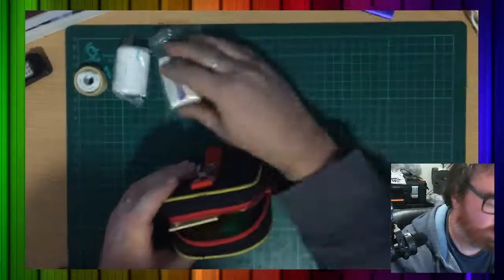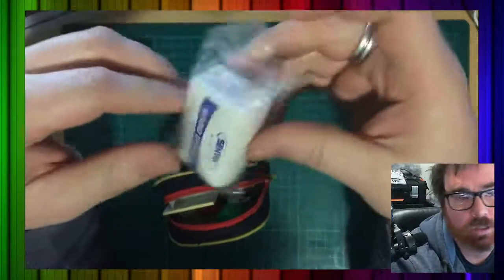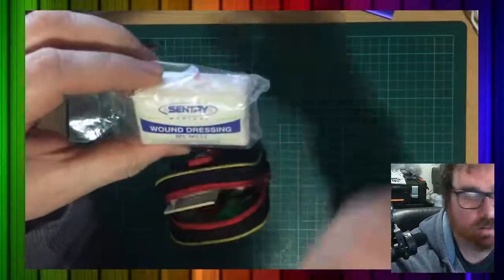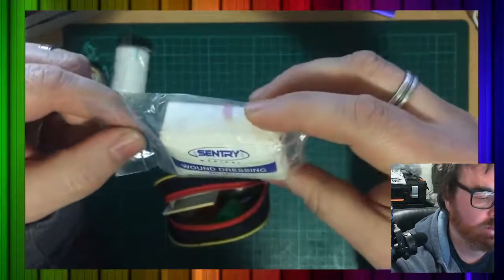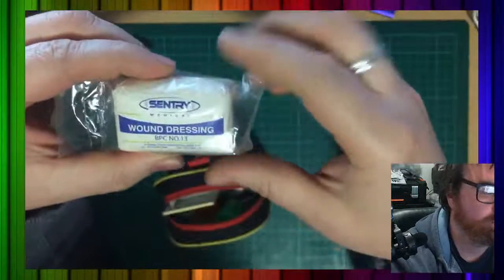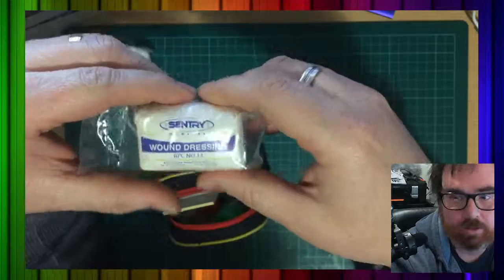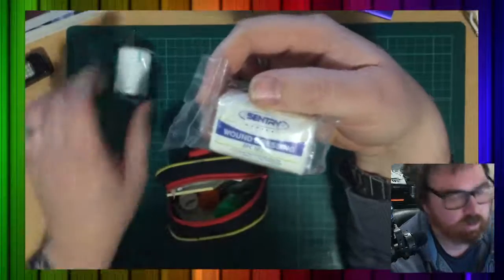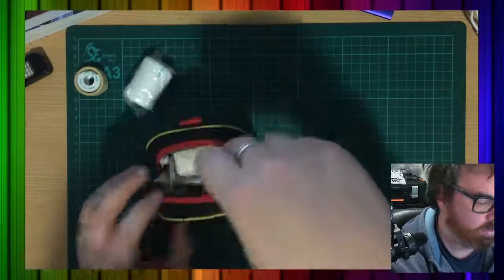So, one wound dressing. These are pretty cool. They're like a bandage and a dressing in one. Kind of like a more basic version of an Israeli bandage, I guess. But the Israelis have the ones you can tighten up on wounds, using it almost as a tourniquet. Anyway, this is nothing like that. It's literally just a bandage with some cotton dressing, I think. I do need to buy some more of those.